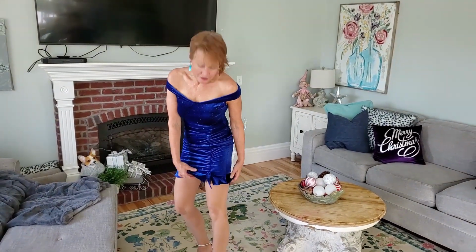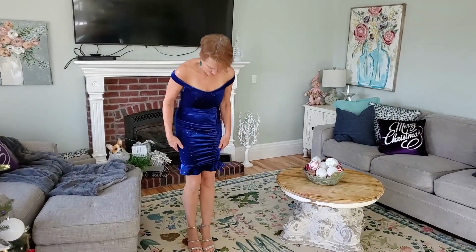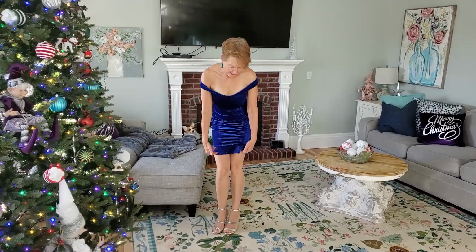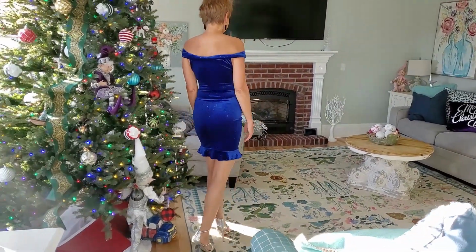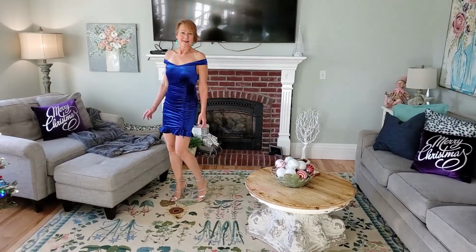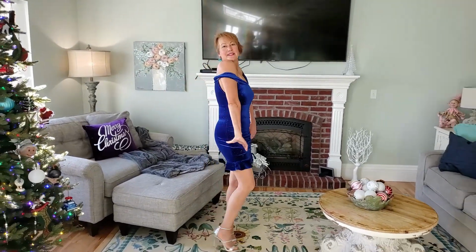The whole dress has got this cute little ruffle and the little tie. And you can make it short, or we can pull it down, make it a little more formal. How do you prefer it? Do you think the length of the dress helps elongate the legs? I chose to wear a suntan pair of hose because that doesn't distract from the beautiful, lovely blue. This is such a festive blue. If I put black on, I think it might have detracted from the blue.